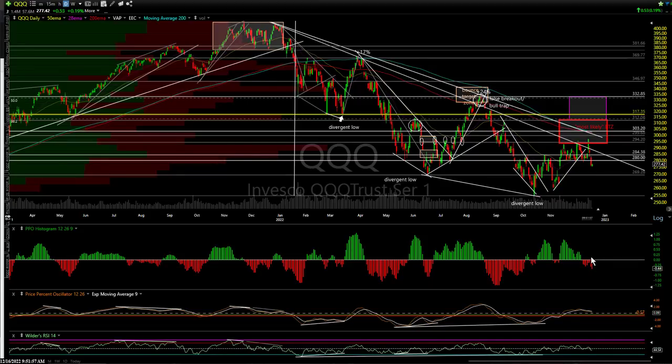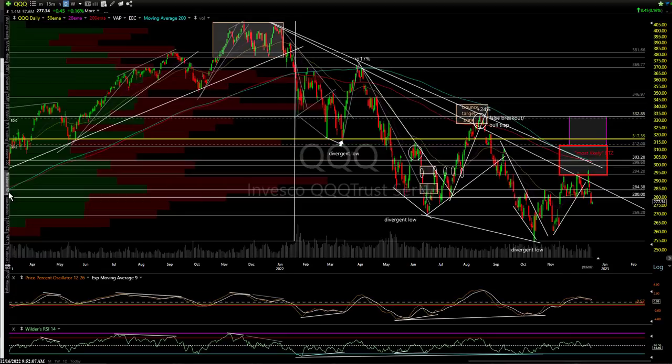Every single sector in the S&P 500, all 11, the NASDAQ 100, the S&P 500, the Russell 2000, all flipped recently. That one trend indicator. It's not a be-all, end-all, but it flipped.